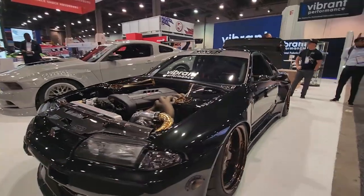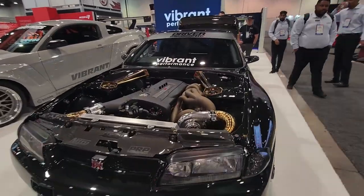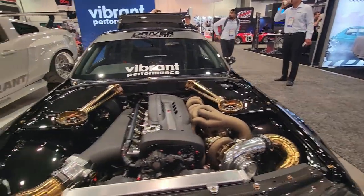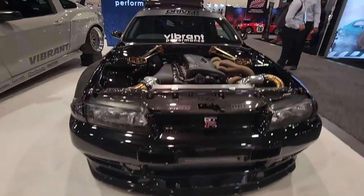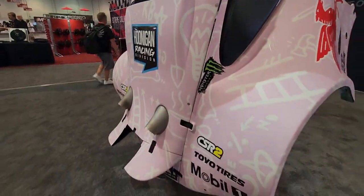This is in the Vibrant Performance booth. Vibrant makes a lot of metal fabrication components, you know, bends, aluminum, steel for headers, intake pipes, whatever you're building. That's a beautiful engine bay. Check out that RB26. That's awesome. It's the back end of the Hoonipig.